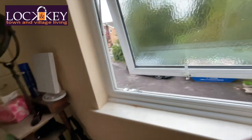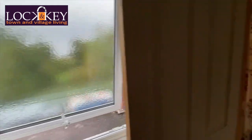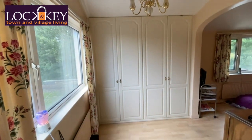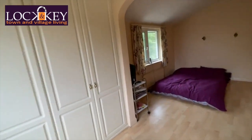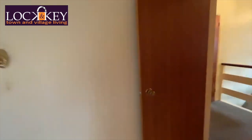Little radiator there, and then there's your obscure double glazed window, and that just brings in that natural light. And I think all the windows are big. Look at the size of those windows, they're fabulous. And then last but not least, so that's another bedroom. So that's 3 bedrooms we've done. This one's got the ensuite.